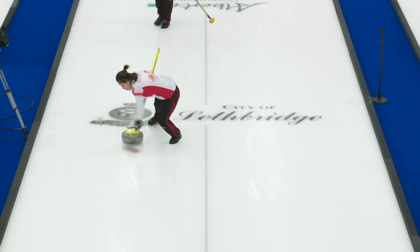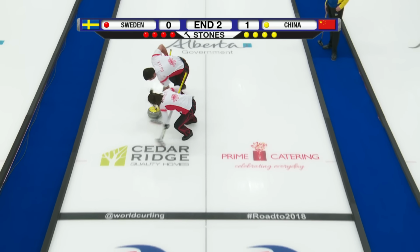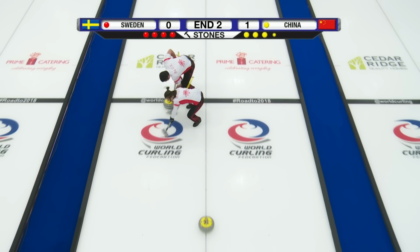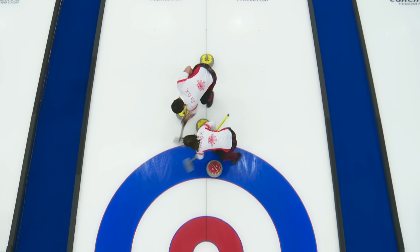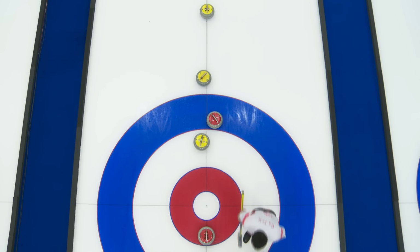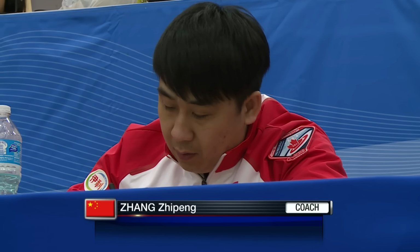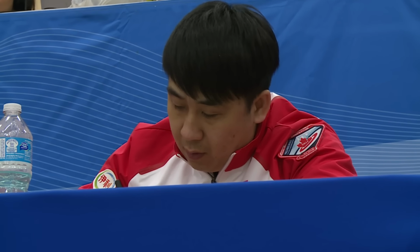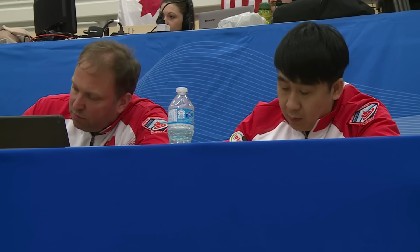We have a familiar face in the stands here helping out Team China. Marcel Rock on board as, I think, their national program leader. Yeah, he's done quite well. Yeah, definitely an asset to have him on board. And alongside him, the team coach, Zhang Shipang. Probably helps out a little bit of translating for Marcel Rock. Yeah, definitely.